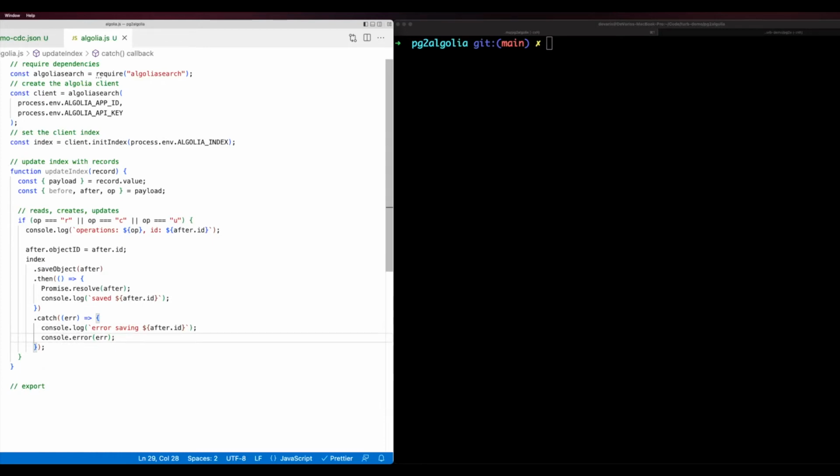So I think so. Yeah, let's make sure I did what I was supposed to do. If it's these two things, basically I am setting the object ID to the after.id, which is cool. And then essentially I am saving this object, the after object. Yeah, should be all good from there. The Algolia stuff looks good. Okay. Cool, cool, cool. All right. So cooking with gas.